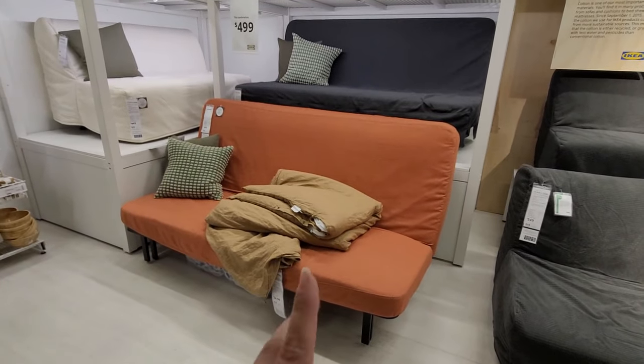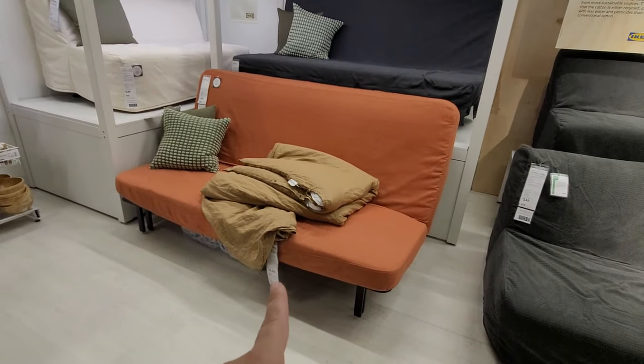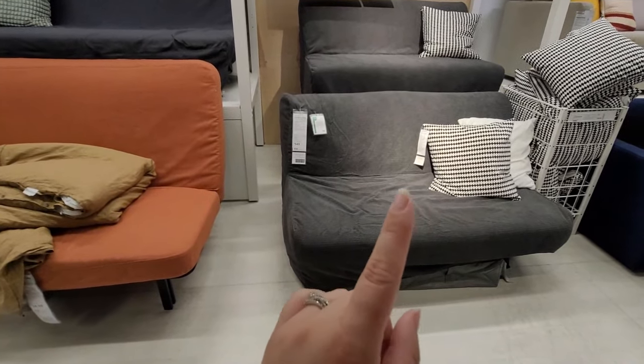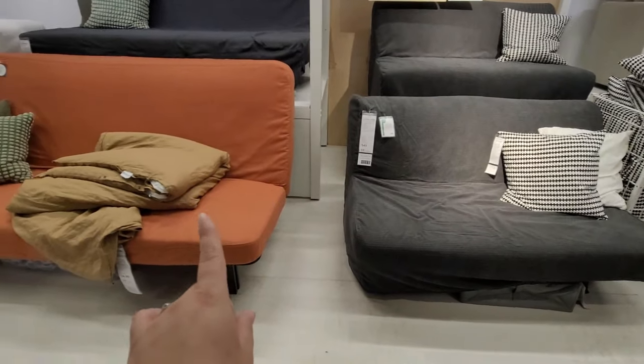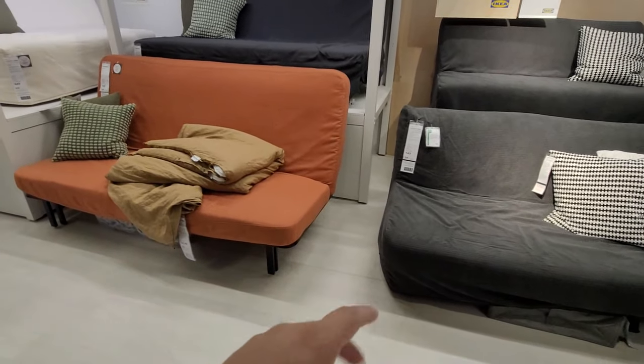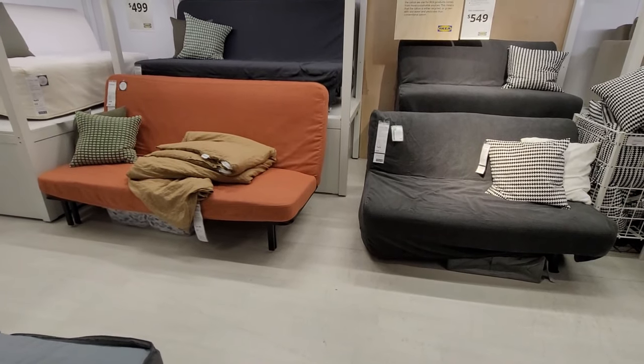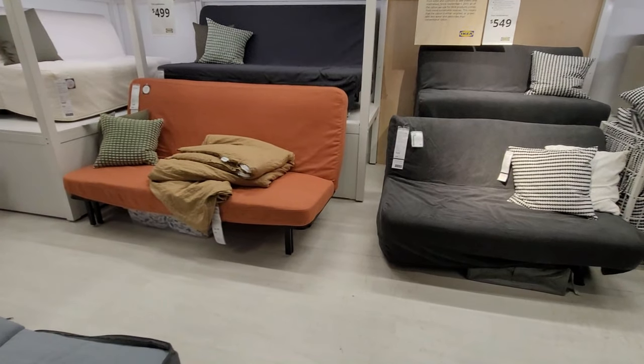But the price point on this one is $4.99, where this one is $5.49. This one looks a little bit more comfortable. The mattress on it looks a little bit thicker than what's on this, or not the mattress, but the cushions. But definitely very cool.